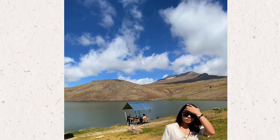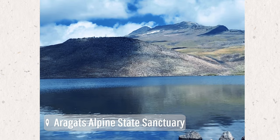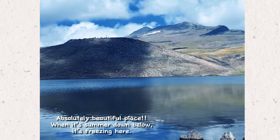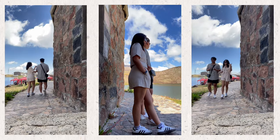On our second day, our first destination is Aragats Alpine State Sanctuary. Absolutely beautiful place. When it's summer down below, it's freezing here.